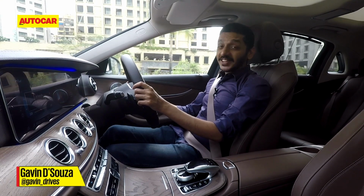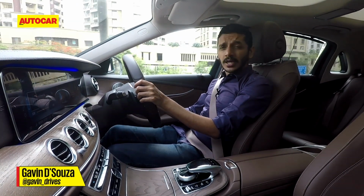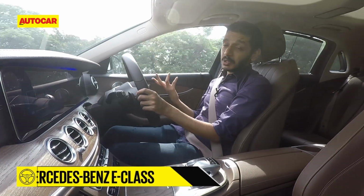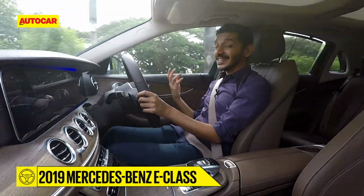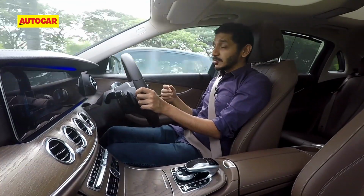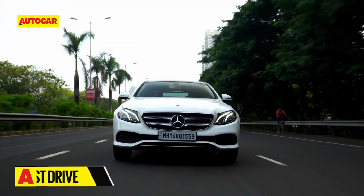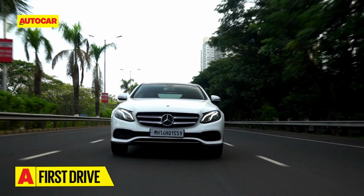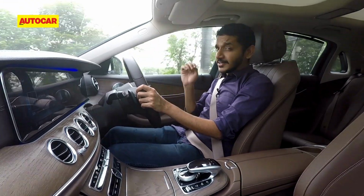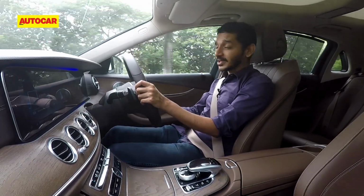Hello everybody from the driver's seat of a Mercedes-Benz E-Class, specifically a Mercedes-Benz E220D. Now, some of you may be wondering why I'm reviewing a Mercedes E220D again, and the answer is quite simple. That's because Mercedes gave it another update this year, and now it's BS6 compliant. And when I say BS6 compliant, I mean it's BS6 compliant today, running on BS4 fuel.